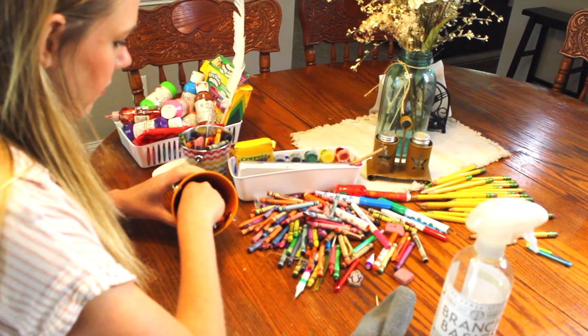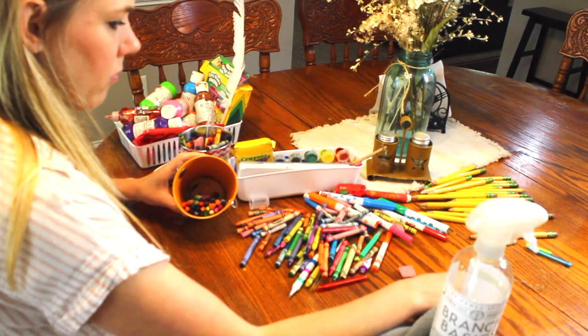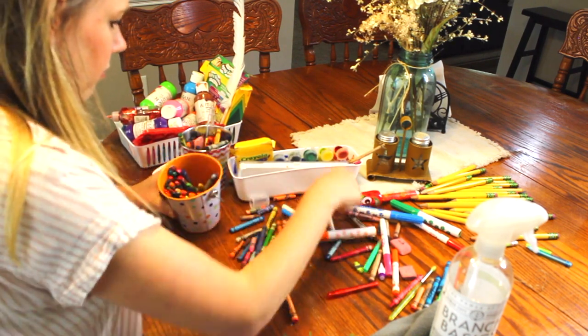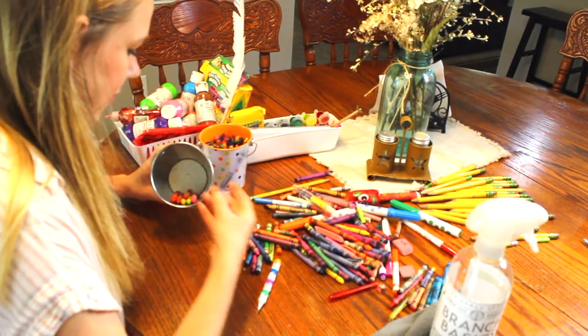And for the organization, I'm starting with the top shelf where we have all of the writing tools, all the pencils, color pencils, crayons, all that stuff. So I'm clearing out each little bucket, each little container and cleaning it well with my Branch Basics all-purpose cleaner. We have so many crayons.